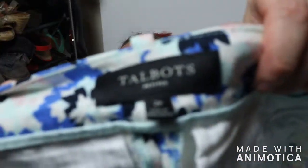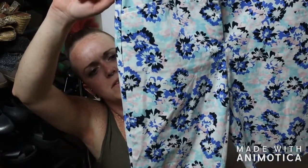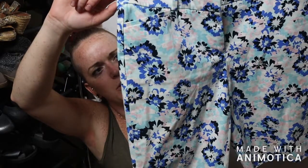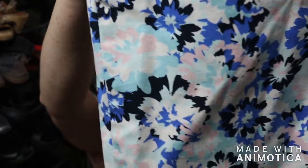These are so cute. So they're a size 2 petite Talbots, a pair of Bermuda shorts. Look at the fun colors that are on this. It's periwinkle, navy, a pastel shade of blue, pink, and white. You see up close, it's like multiple layers of flowers. I really do like these a lot.